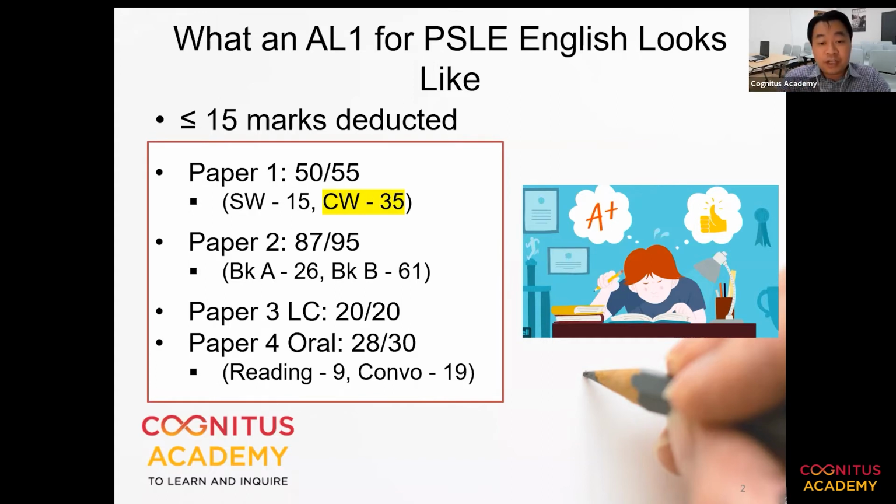So if you want to think about not losing more than 15 marks overall, then if you look at paper one, there is actually not much room for maneuvering. For example, situational writing, SW, is upon 15. So you might want to aim for a 14, 15 mark. In fact, it is more predictable than continuous writing. So your child might be aiming for a 15 upon 15. And then for continuous writing, the composition component upon 40, a child might be aiming for 35.